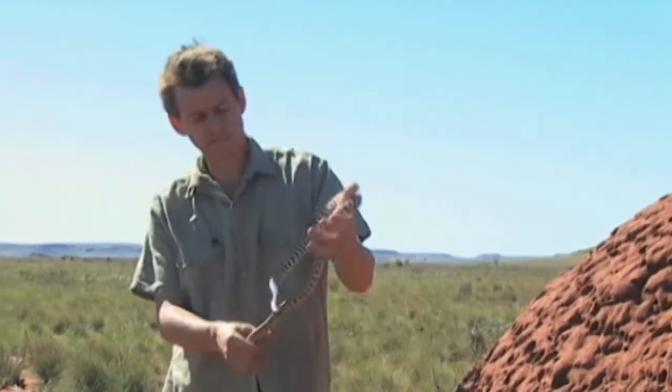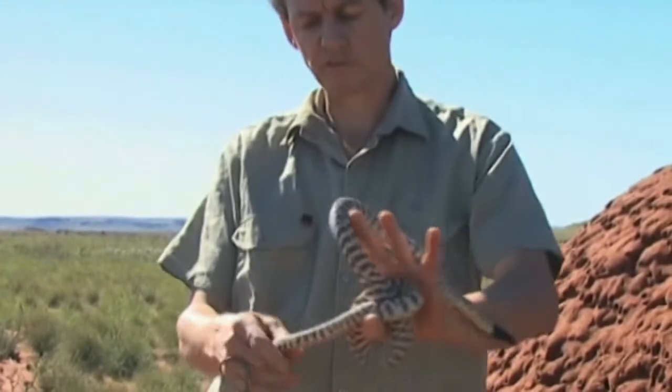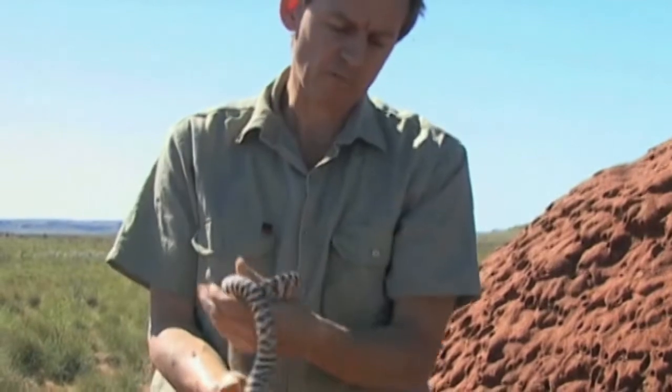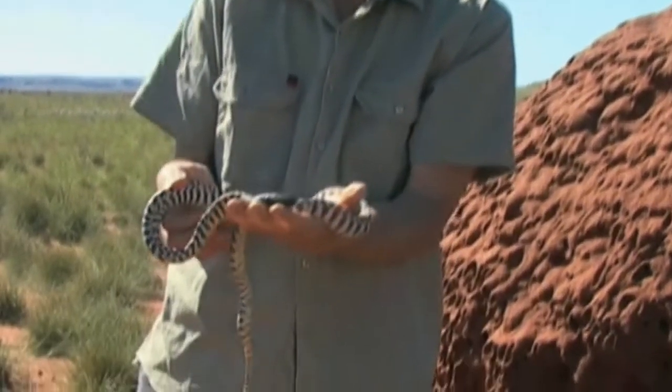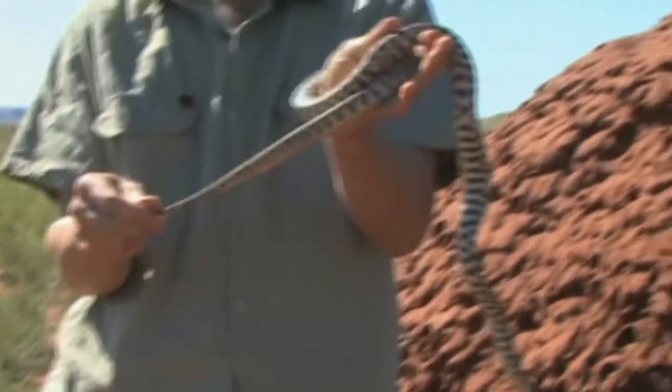Okay, here's a little female by the look of it. Although it's quite pretty, it's not a very well conditioned one. I would expect a lot more condition on a snake this time of year, considering all the rain and the good food around, but nonetheless, quite a pretty specimen.